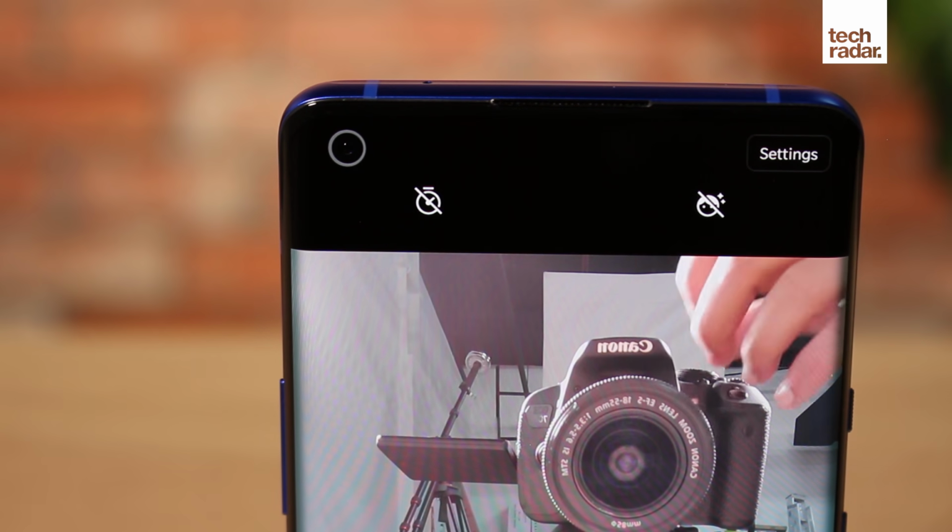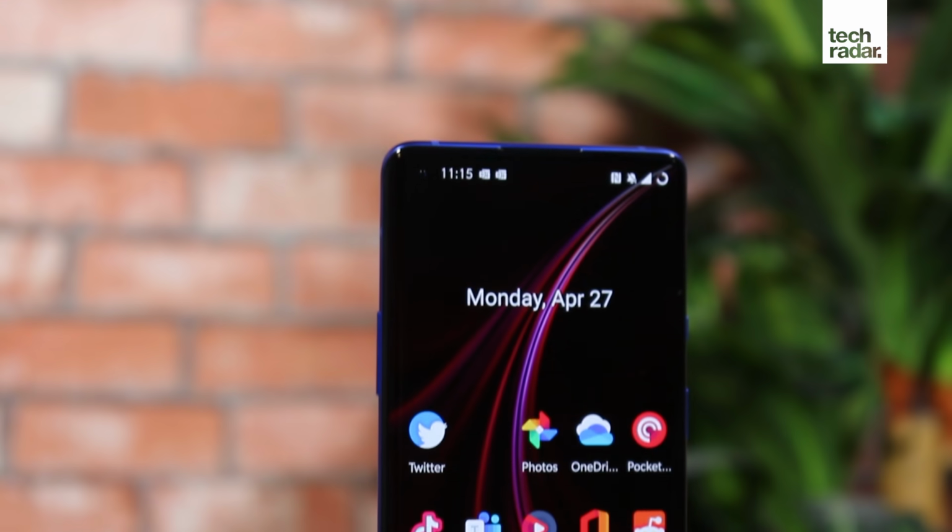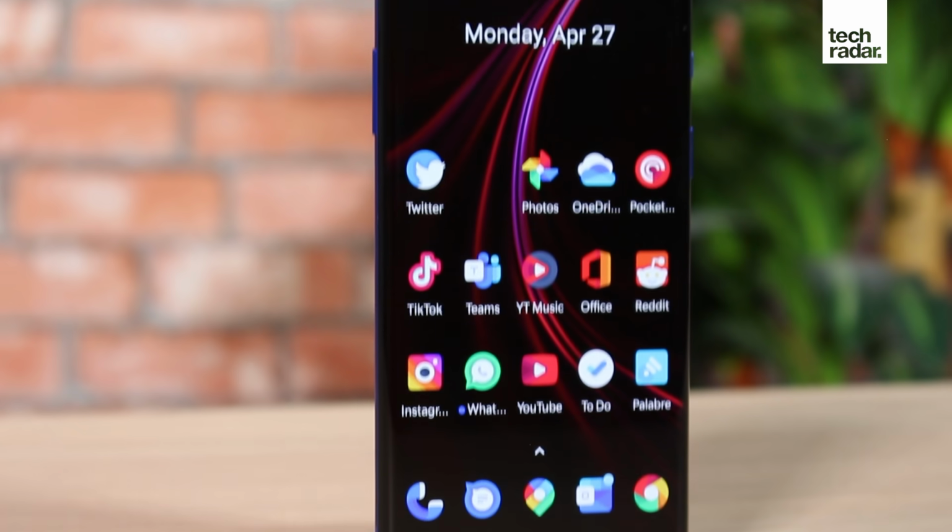I think if you put this phone next to the Oppo Find X2 or the Motorola Edge Plus, any of those, they look identical from the front. I kind of liked the way the OnePlus 7T Pro had that pop-up camera coming up. It gave it a nice little look to it. Unfortunately, that's missing on the OnePlus 8 Pro, and it looks like almost every other phone out there from the front side.